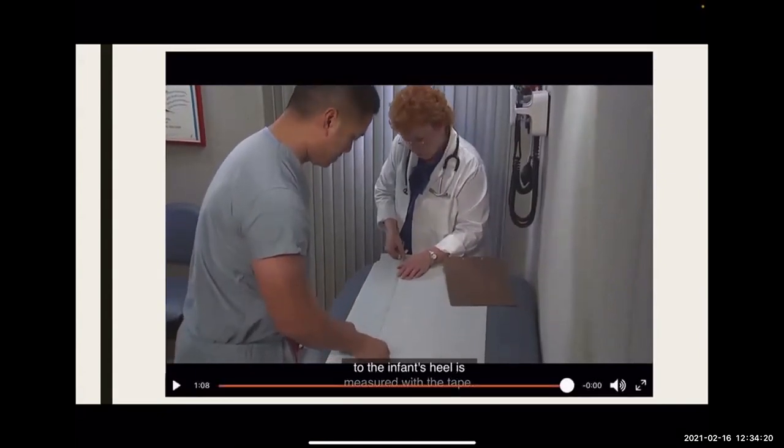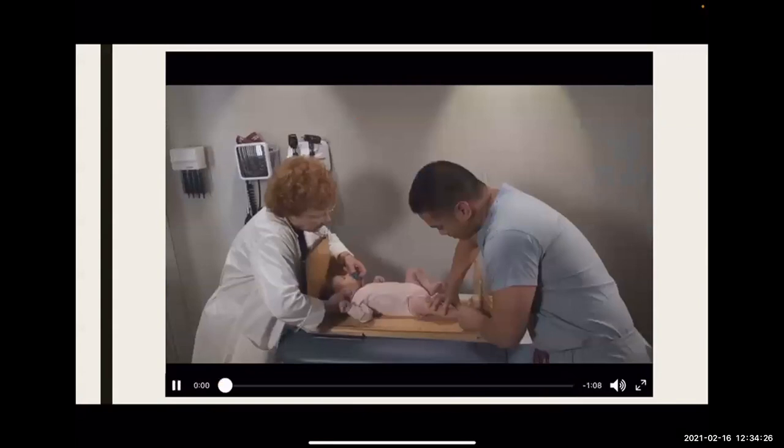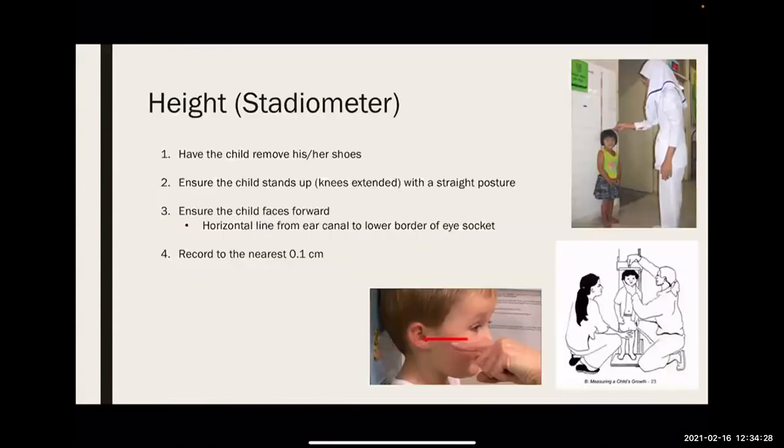So yeah, you can see that you don't really need other ways to do it besides an infantometer for measuring length, and that's in children who are less than 2 years old or cannot stand. If they're more than 2 years old, usually they can stand. You have the child remove their shoes, pretty much the same way as adults.